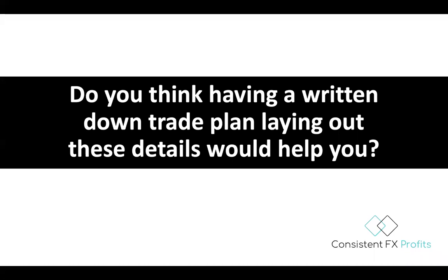So after all of this, most of you said you didn't have a trade plan when I started. So now, do you think having a written down trade plan, laying out these details would help you as a trader? I'd love to hear your comments. Yes or no? Do you think having a written down trade plan, laying out these details would help you as a trader?